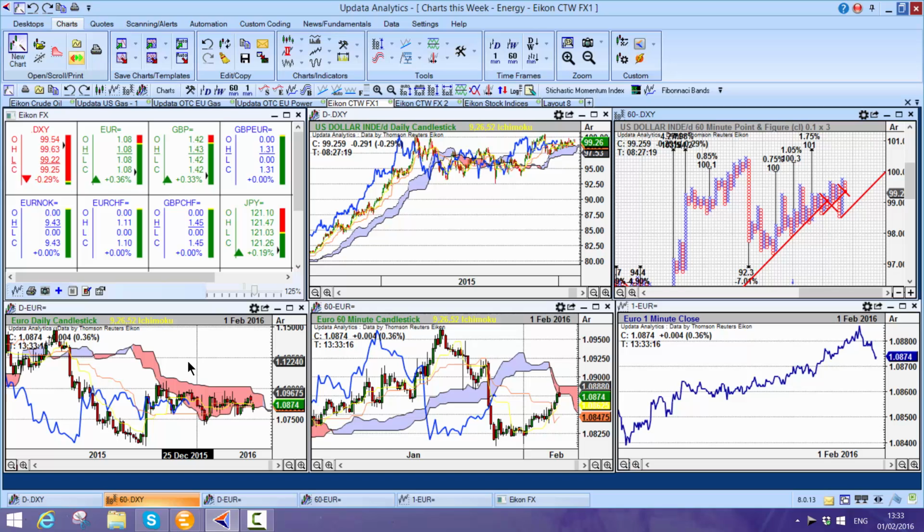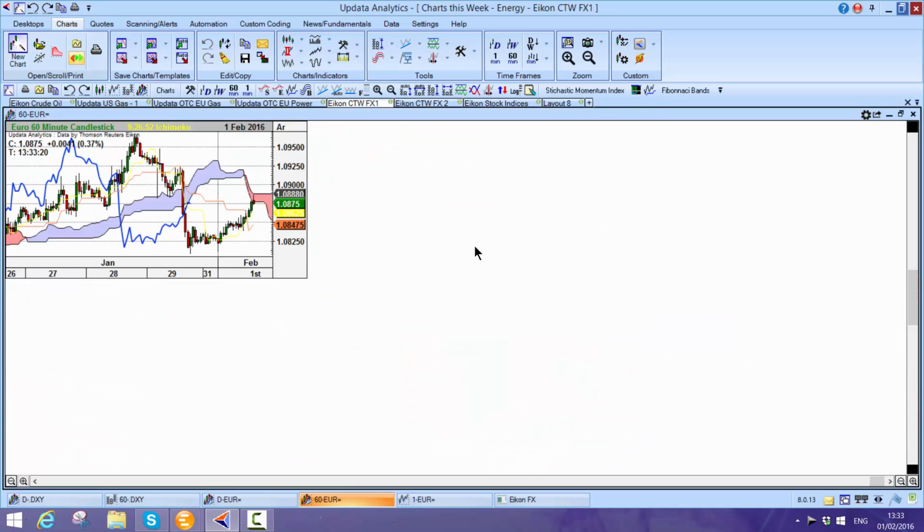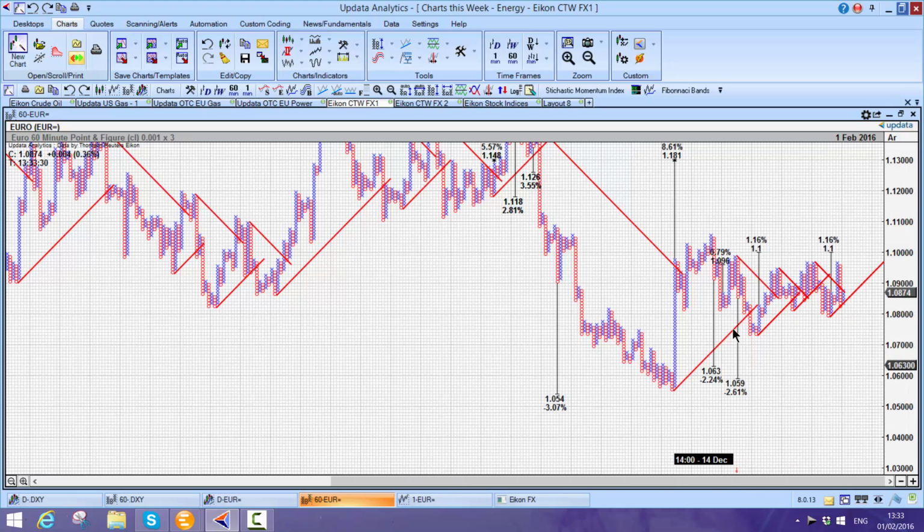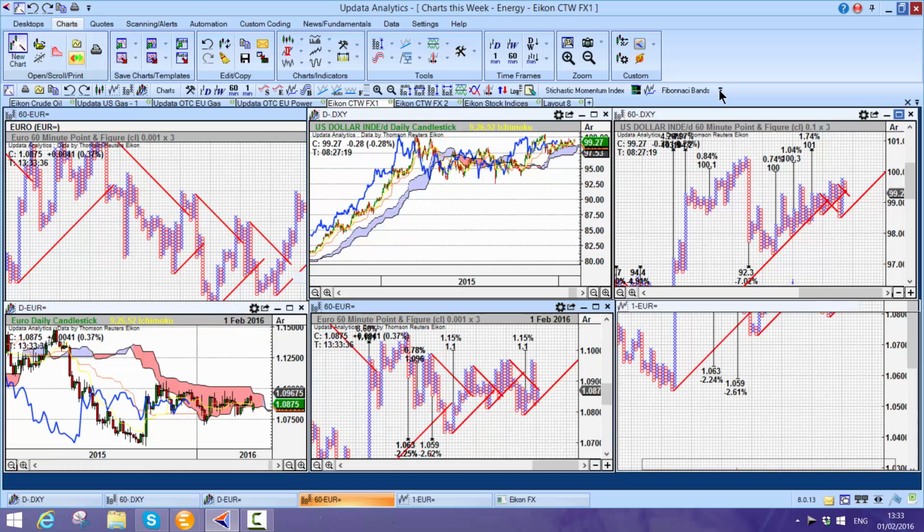Here we see the euro dollar. This is the daily chart. We're still bearish on the euro, below the cloud. 60-minute chart, we're still below, although we have recovered quite strongly this morning. Shift T for a heads up on the targets. No real clear targets. This one here, 118, has been activated, but obviously we'd want to see a move out of this consolidation phase. Probably at about 111, and then we'd maybe look to that target being more realistic.